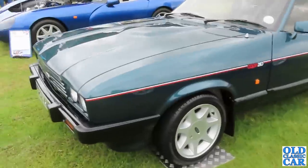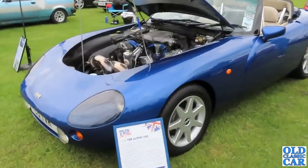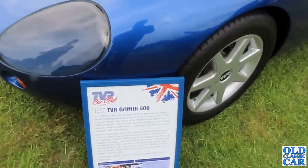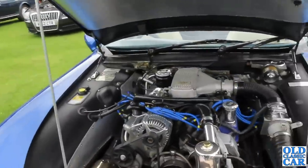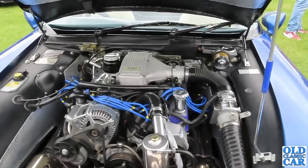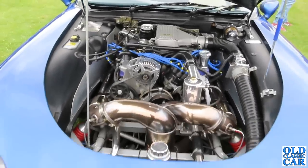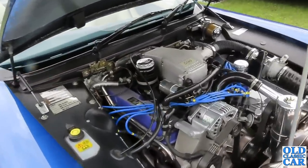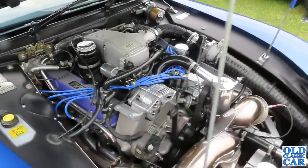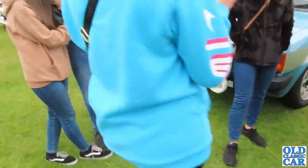And another one. So what's this, a Griffith? There we are. 1996 TVR Griffith 500. Engine well set back in the engine bay there, isn't it? Get the weight distribution right, but it's quite a stretch to work on, isn't it? It's not too bad, but it's a 500. Your Sunbeam Lotus hiding away behind these people here.